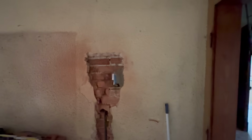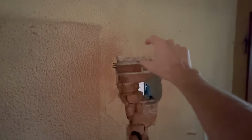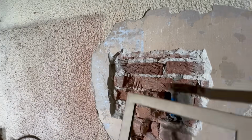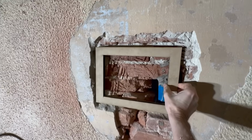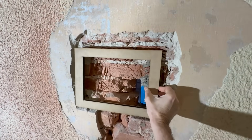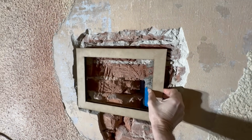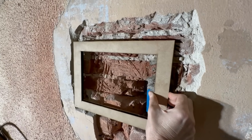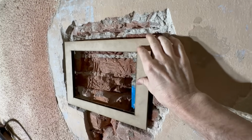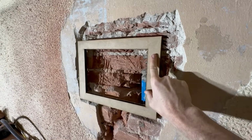So what we're doing now with the laser, we're cutting out like a frame that's going to be attached to the wall. Here it is. Few more minutes and then we're done. So the idea is more or less to place the frame that we made like so, and then attach it to the wall, and then in the future place an iPad inside of this frame. So now we'll just attach some pieces to the frame so that we get it flush to the wall, and then we will plaster it stuck.